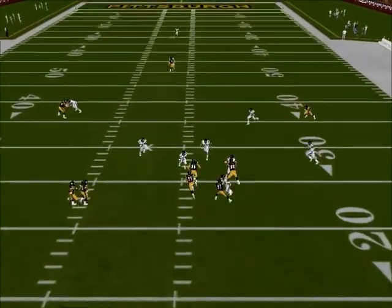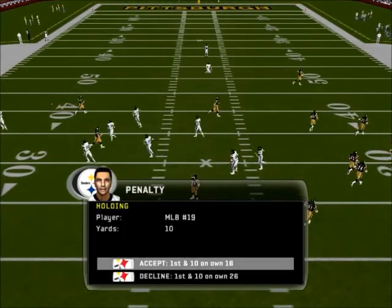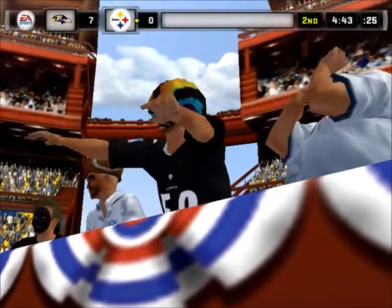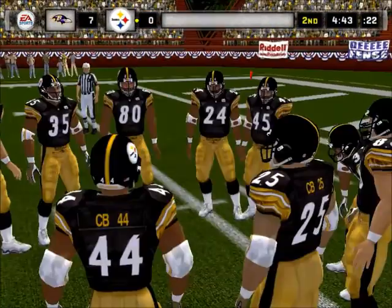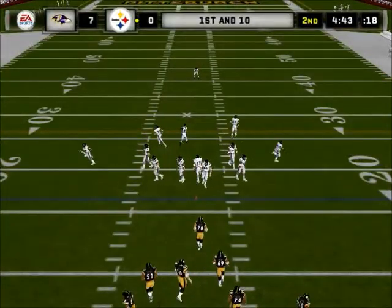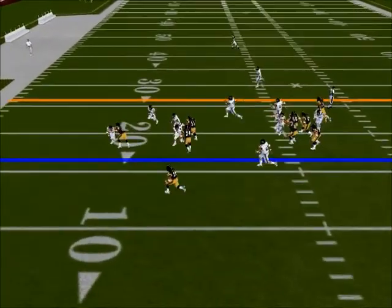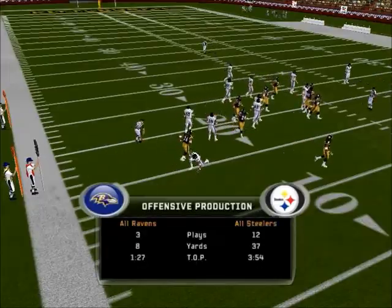Number 25 will take it from about the 10, gets out to about the 27, but a holding penalty on Pittsburgh will drive them back to the 16. Crowd not happy about that one. So from the 16, they will begin their drive. Let's see if they can get past the 47 this time. Toss to number 26. Not good enough blocking, and he gets nowhere.